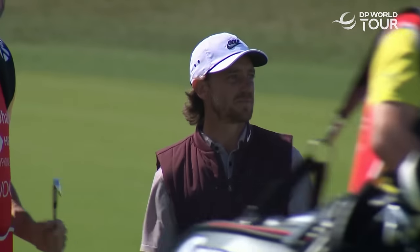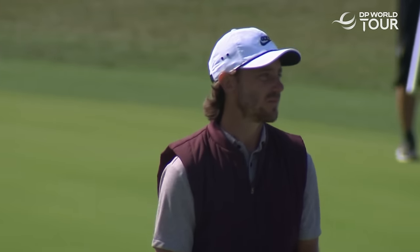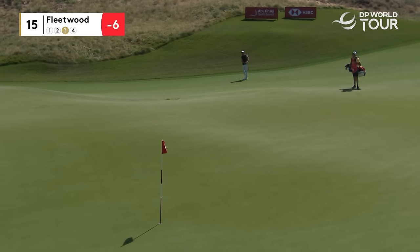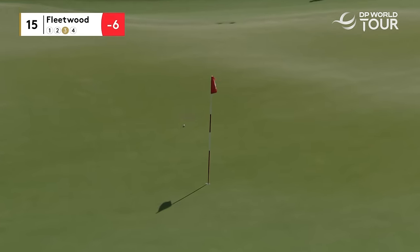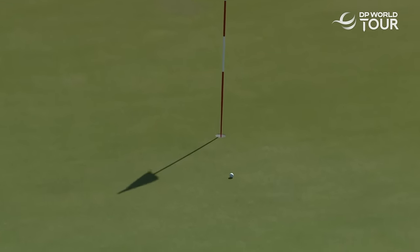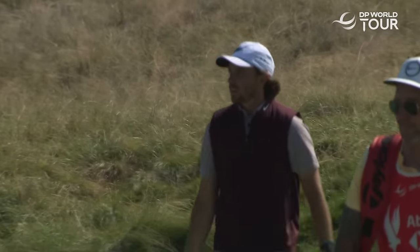Yeah, it was a tough shot there for Fleetwood, down the left-hand side. Now, will he throw it all the way up onto the top of that hill and let it release down? He did. It's gorgeous. Excellent shot from Fleetwood.